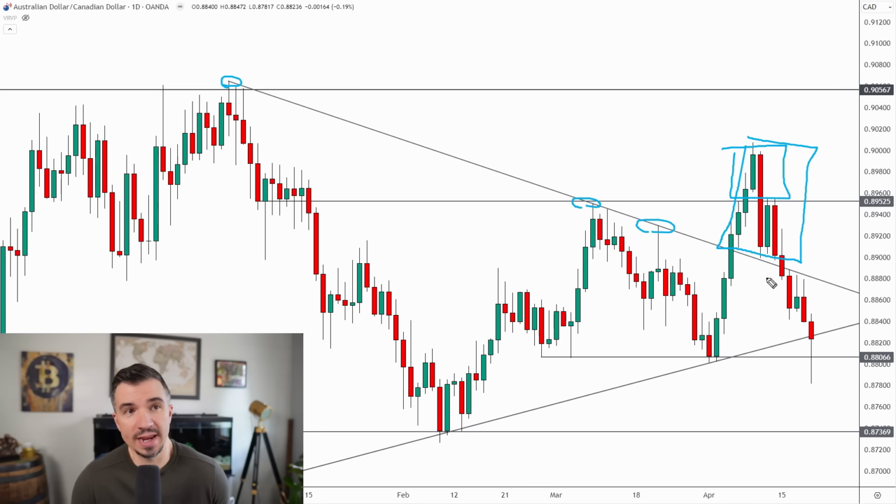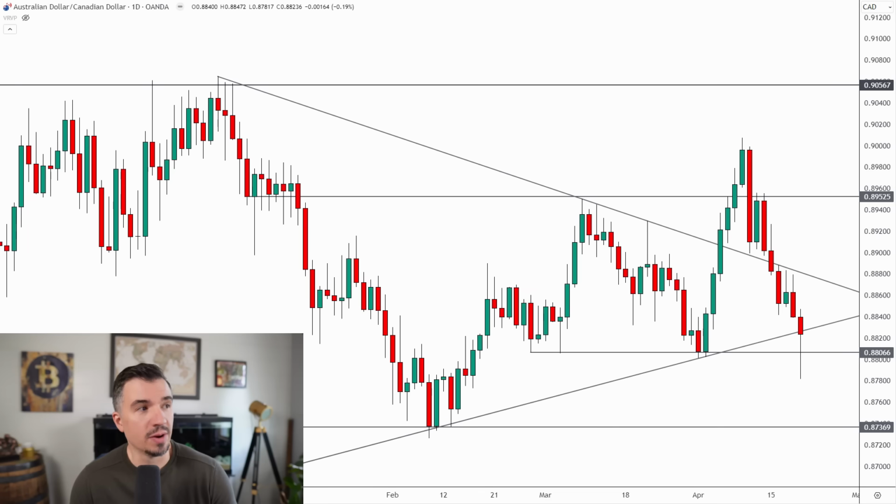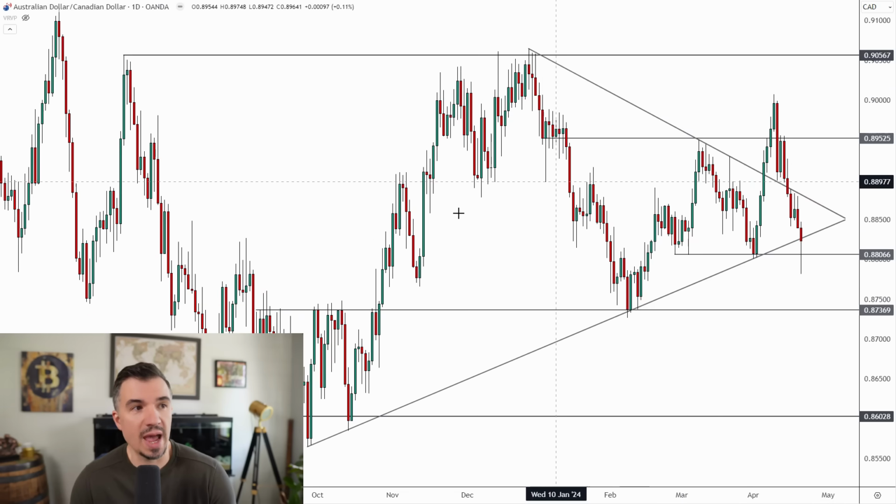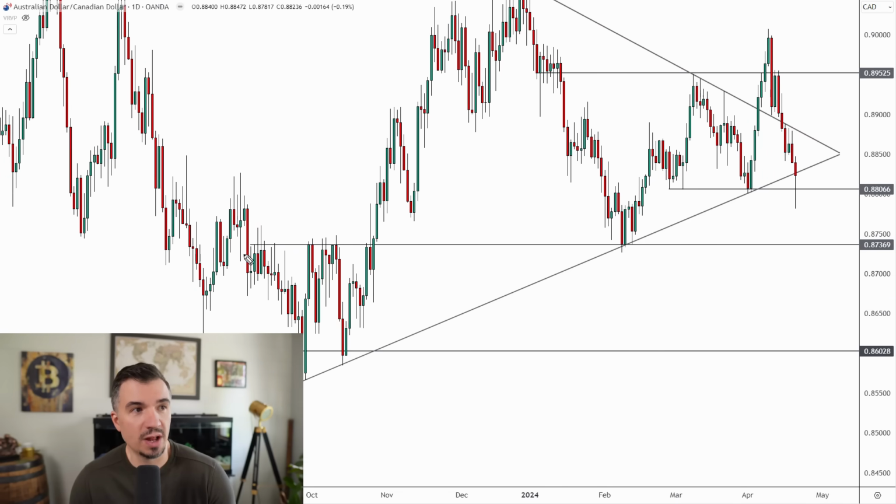So I have since taken profit here twice. I took profit down here in this area, so through here, and I also took some profit down here on Friday. Okay, so I still have right around half of the position on, and my target for this is down here at this pivot. So you can see all these highs back here and this low right around 0.8735.